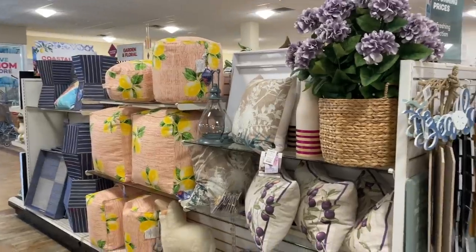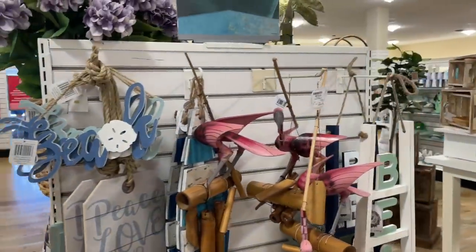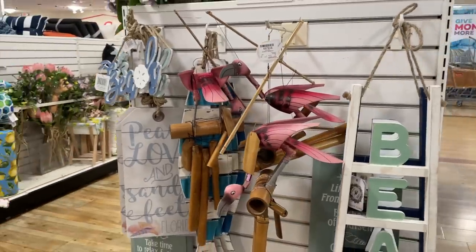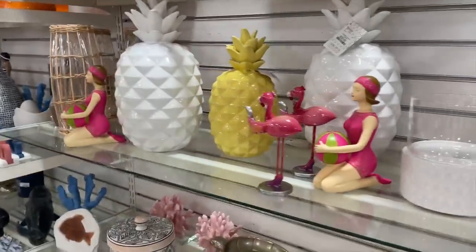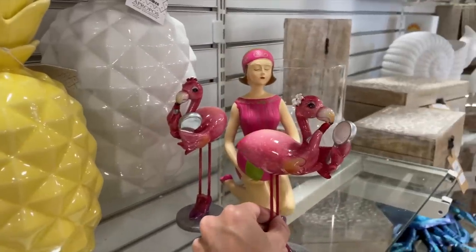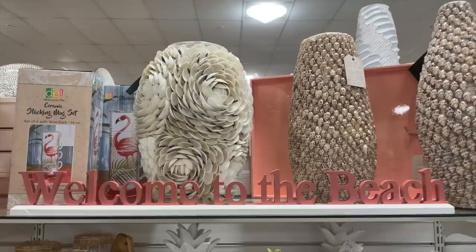I'm loving all of the outdoor stuff. And then look at this. Is this a flamingo? What is that? Is that like a different kind of wind chime? Is that even a flamingo? I don't even know. And then over here, I saw something sweet. Ooh, a flamingo putting on some chapstick. Well, she is a sweetie pie, but not for $13.